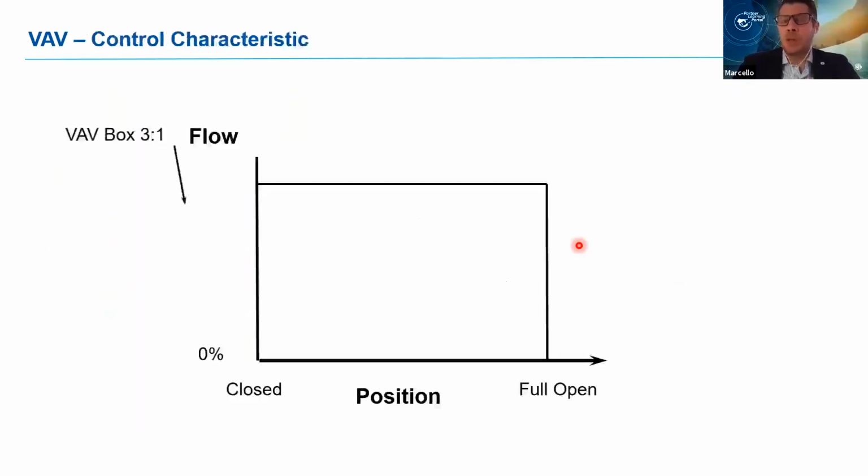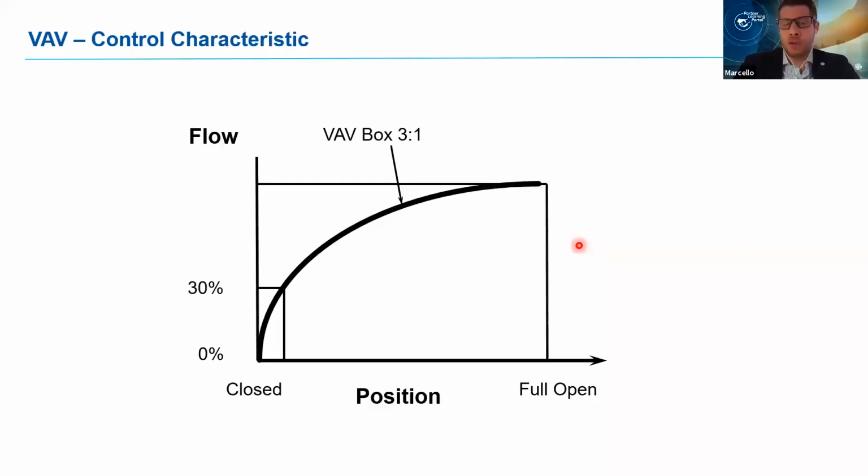If you want to deep dive into the control characteristic of the VAV boxes, you can see how it works. It's basically a kind of on-off solution. So it's very difficult to control, especially at the beginning and at the end of the opening. In those two positions, it's almost impossible to control the flow through the duct. That's the reason why VAVs are often classified as quick opening or on-off devices.